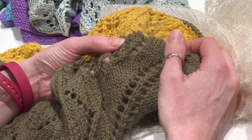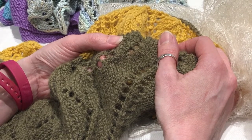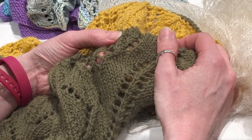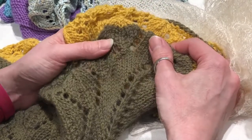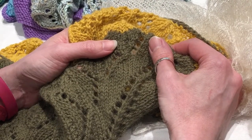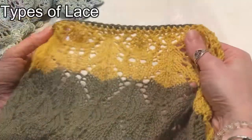The three main ancient lace traditions are Orenburg, which is in Russia, Estonia, which was part of Russia and they are now ruling themselves, and the Shetland Islands in Scotland. Each of them have their own traditional lace motifs that were passed down from generation to generation.